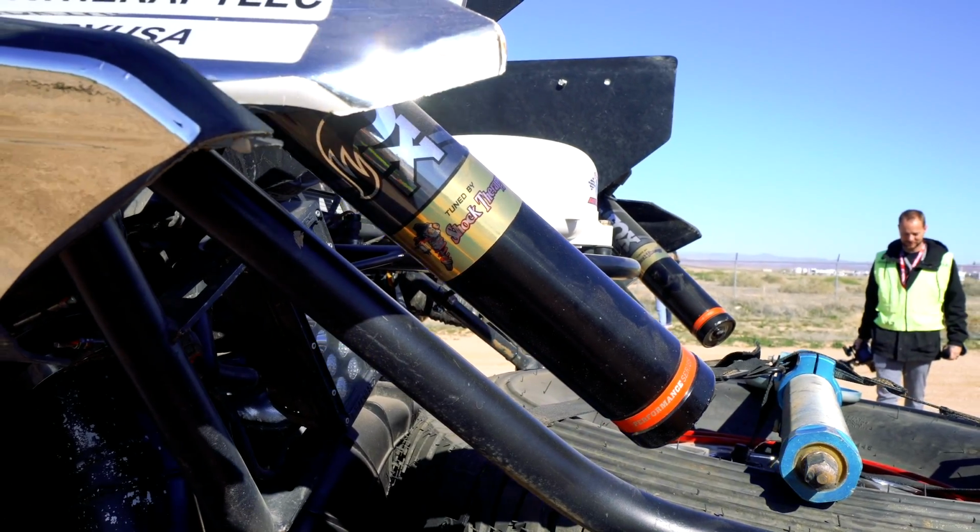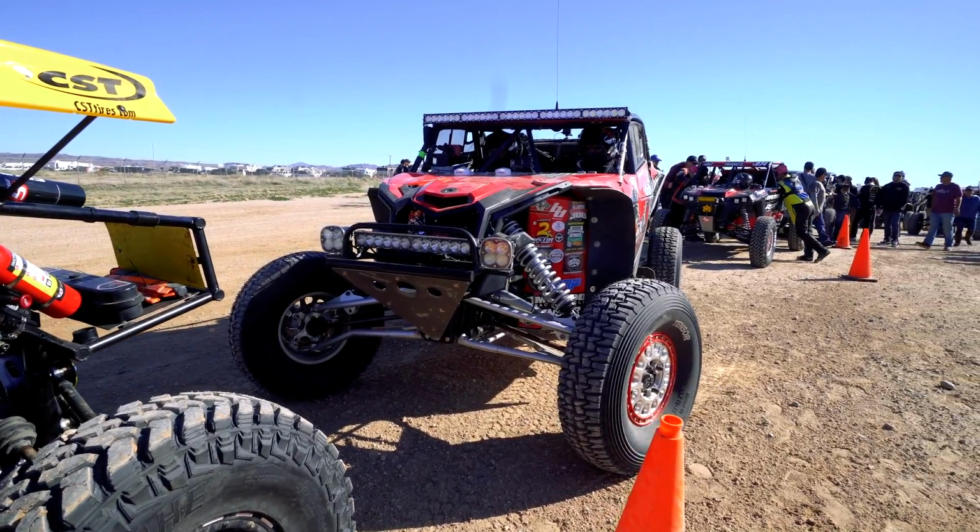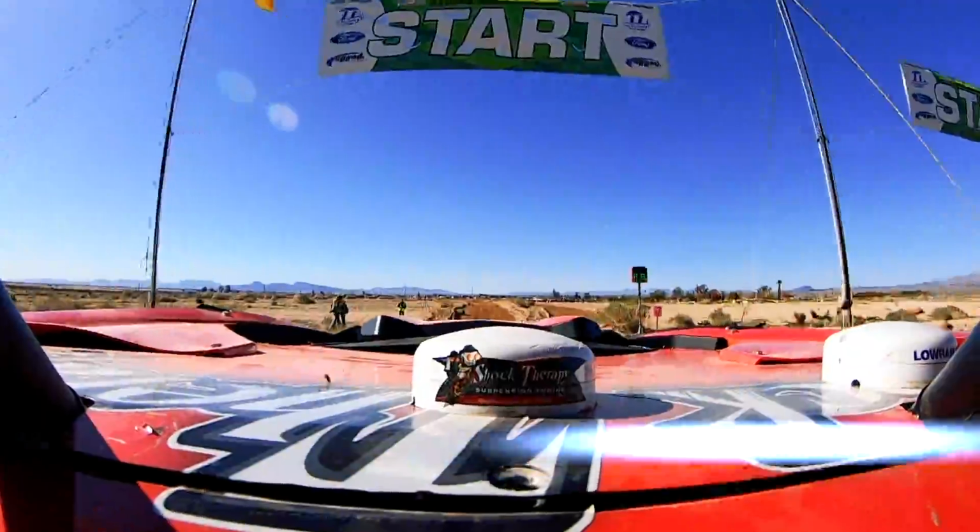So we started the main race on Saturday. We were excited to get going. I think there were about 180 cars on course for the race, maybe 70 or 80 in our class. We started 26th. It's a two-car start, and we were excited to try and win that drag race.